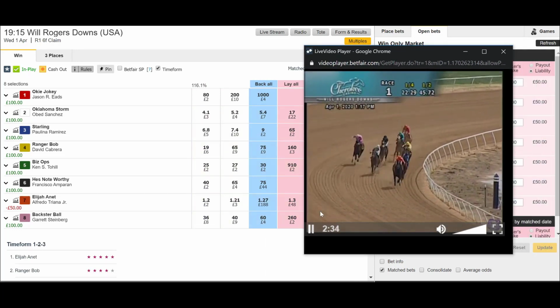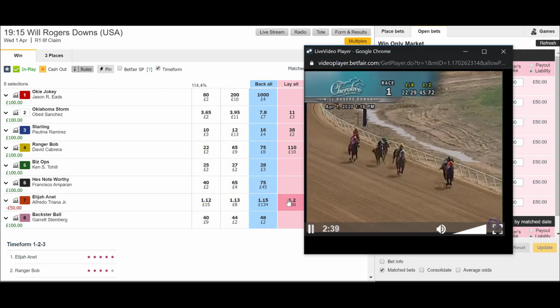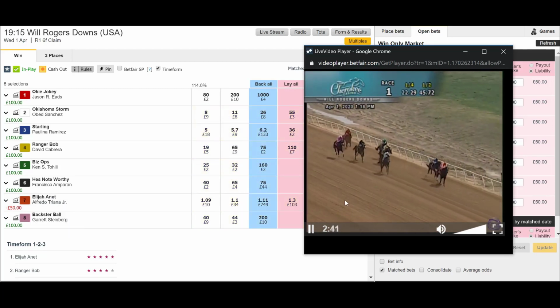But as they come into the straight now, this is where it can get really competitive. And you can see this one, number 7, Elijah Annette. Just want a bit of pressure on that horse.